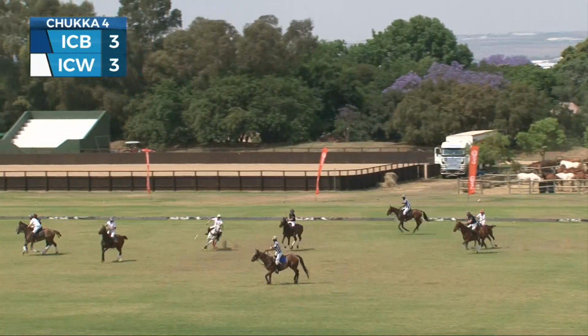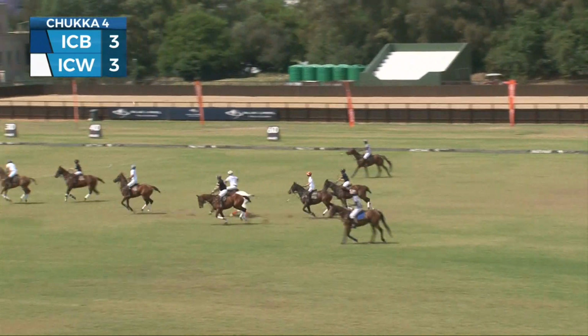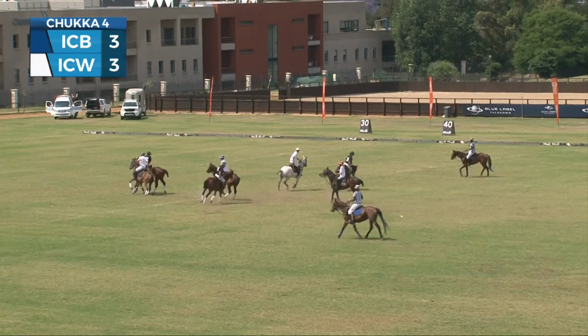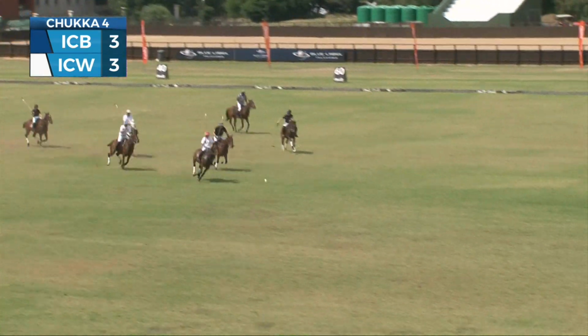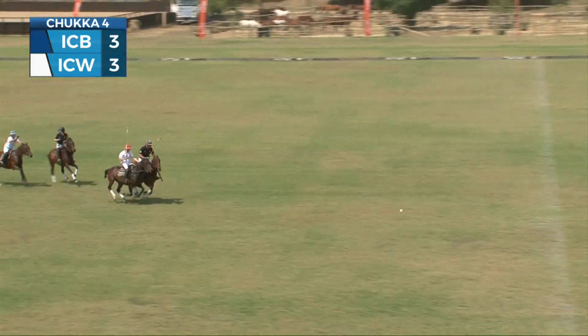Shot there by Twort. Twort takes it forward now. Here's Twort pushing forward for the Inanda Blue side. Ball's punched up in the air. Who's got possession from the back there now? It's going to be Hartley. Hartley swings around. Who's on the ball there now? It's going to be picked up by the youngster now. Through goes Kennedy. Lovely little Bay Pony. Kennedy now pushing forward.